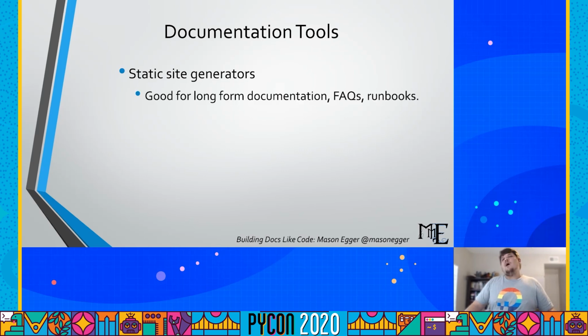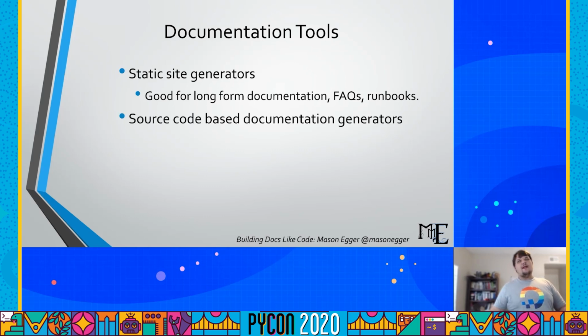Good for long-form documentation, FAQs, runbooks. This was the kind of thing that my buddy Jared in the previous slide had used, a static site generator to generate all of this code. So that way it was easily searchable, uniform, but still felt like writing code when you were writing it.